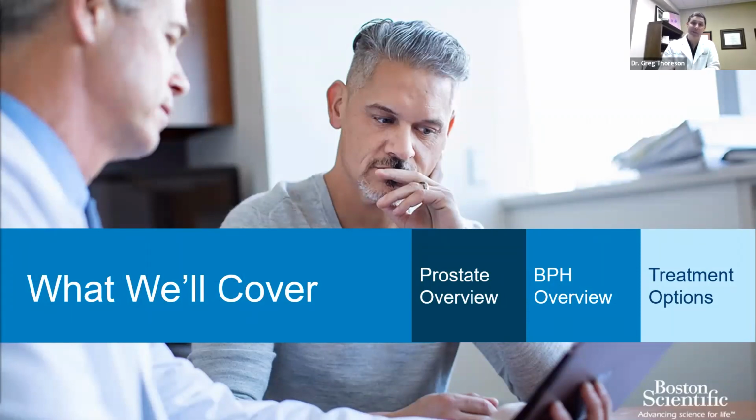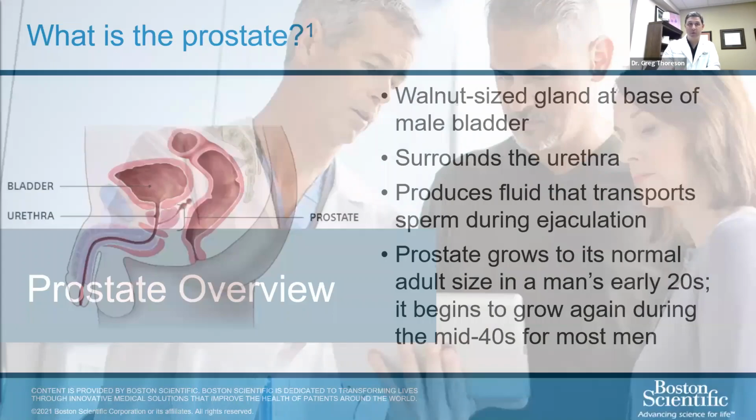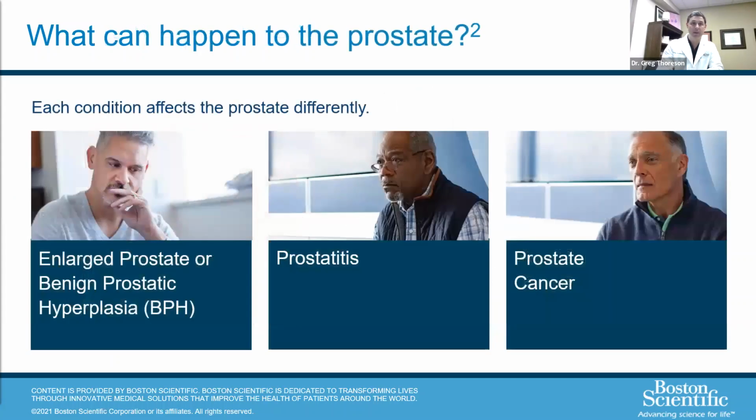Tonight, we're going to be talking about just a general overview of the prostate, as well as various treatment options that are available for hyperplasia of the prostate. As a brief overview, the prostate is a reproductive organ that sits deep within the pelvis. It borders both the bladder as well as the urethra. Over time, the prostate will eventually grow in most men, and tonight we're going to talk about some of the symptoms that may be associated with that growth.